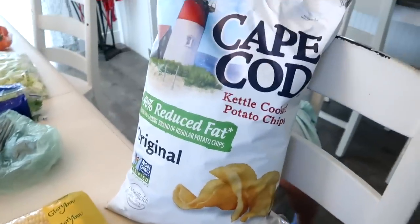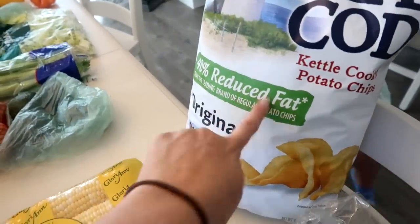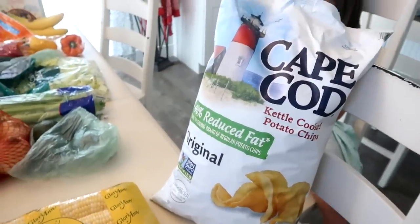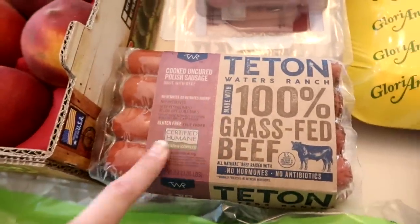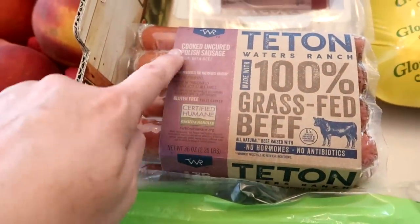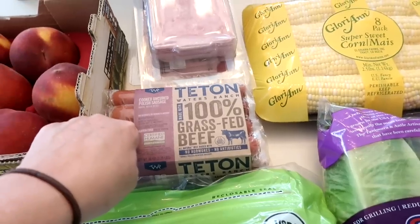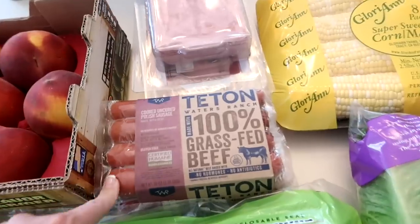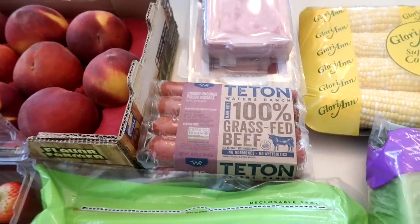The Cape Cod chips were on sale, and I love Cape Cod chips, and even the reduced fat is yummy, so I grabbed that so we can have that for snacks and in their lunches. The Teton, oh my gosh, I love these grass-fed. Shaylee loves these, the spicy, cooked, uncured Polish sausage. So you like the hot, is it the jalapeno one or the Italian? The jalapeno. Oh, they have a lot of versions of this, and they're delicious.